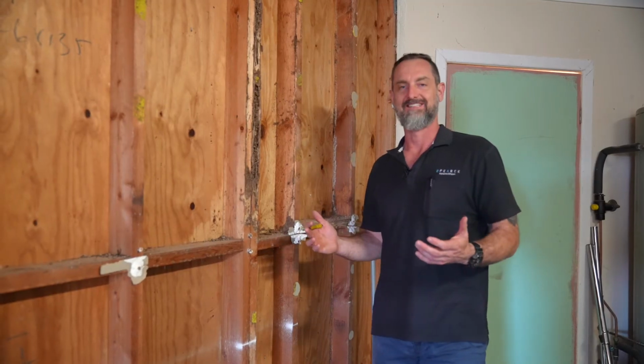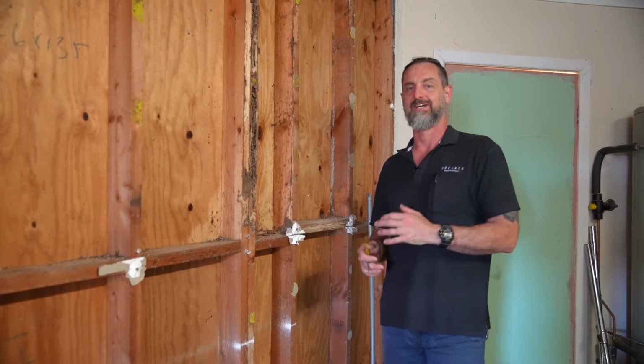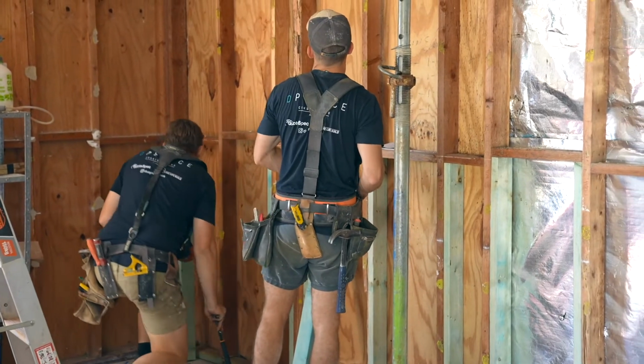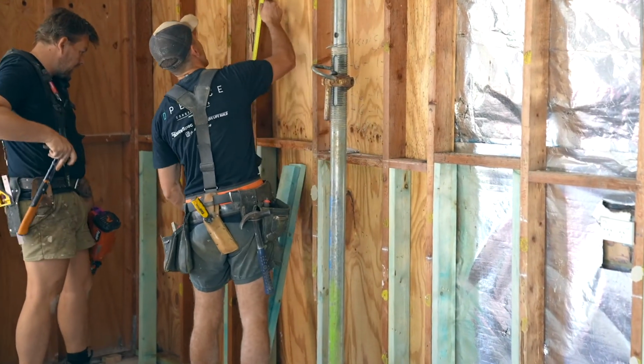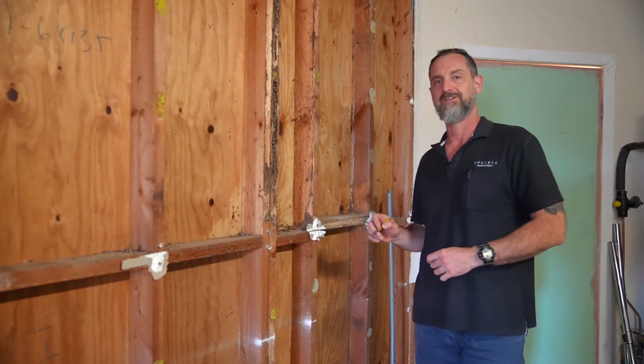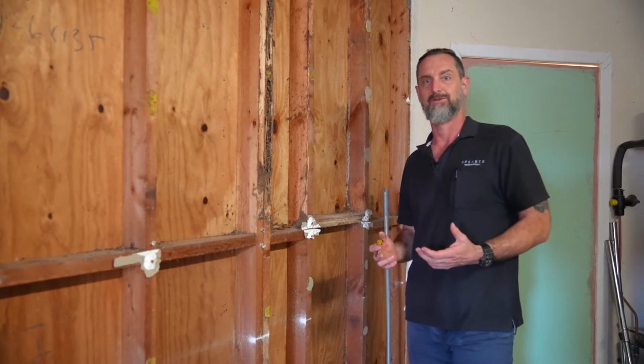Right, so we've started. So it's day one of demolition on our own project. The boys have been on site today. We've marked out a few areas for the detailed demolition, and they've come through and they've been stripping all the plasterboard and some of the brickwork. But I really wanted to show you what termites do behind the scenes.